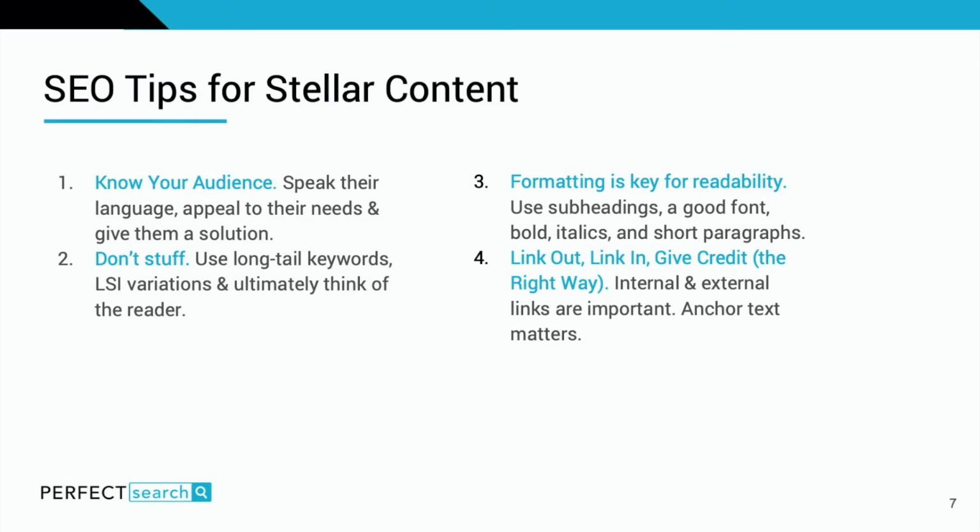Number two, we don't want to keyword stuff. We also want to make sure we're using long tail keywords, because they get to a certain specificity that short tail keywords just can't ascertain.